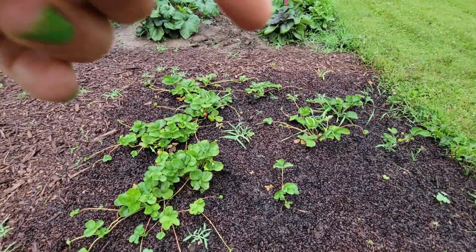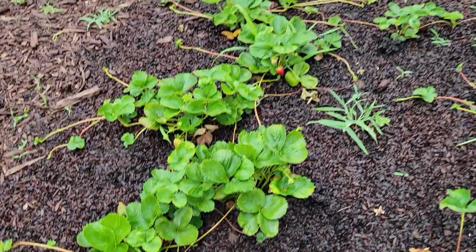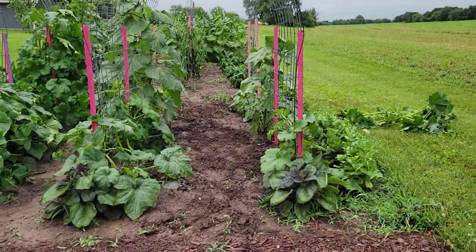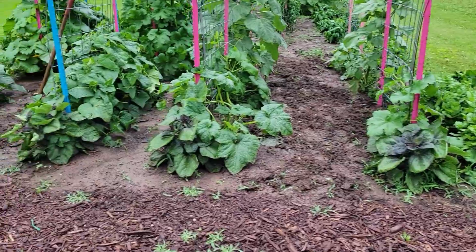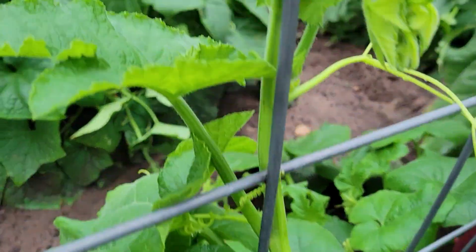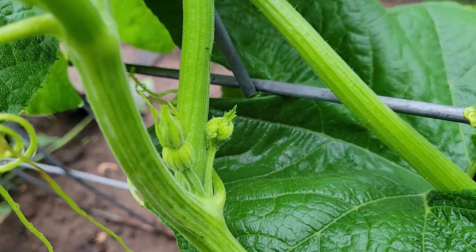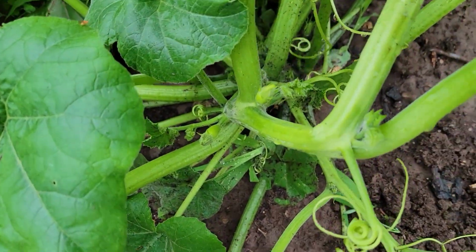Okay, strawberries. Oh, you can see there's a couple on there that I haven't picked yet. So this is delicata, sugar pumpkin, sweet dumpling in the back. Let's see. I think there is a little pumpkin on there. There's that one. And, oh, the wind kind of got in here. Sweet dumpling squash, right there. And then this one has a few little delicatas in there.